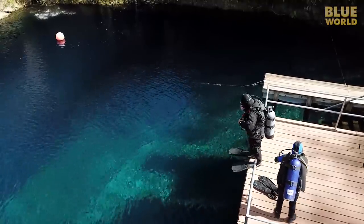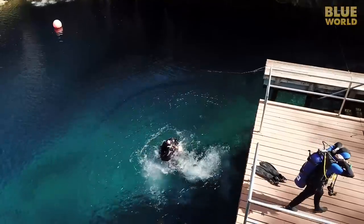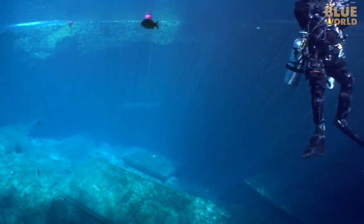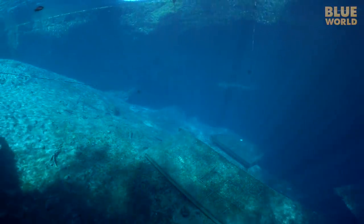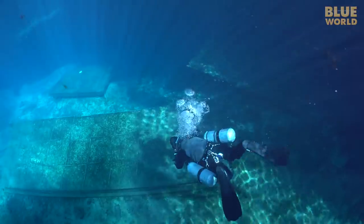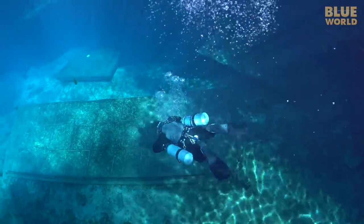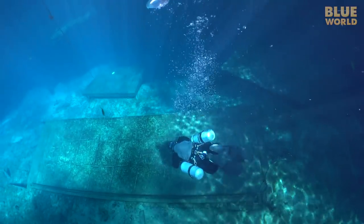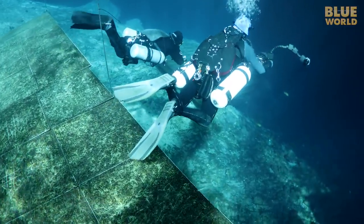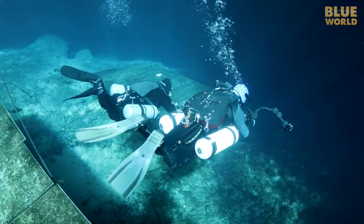Divers enter the water at Blue Grotto by just jumping off the dock. Then we can submerge down to the first platform. It's easy to see why this is such a popular place for dive training. The water's crystal clear. Get our cameras focused and head on down into the cavern.